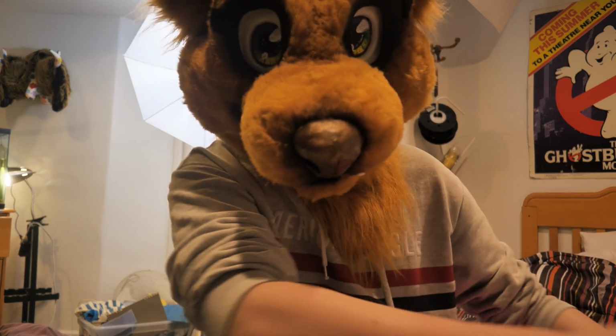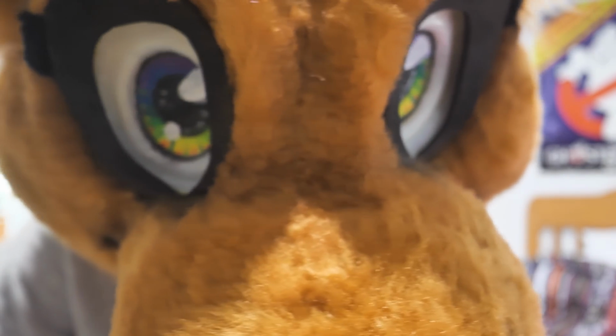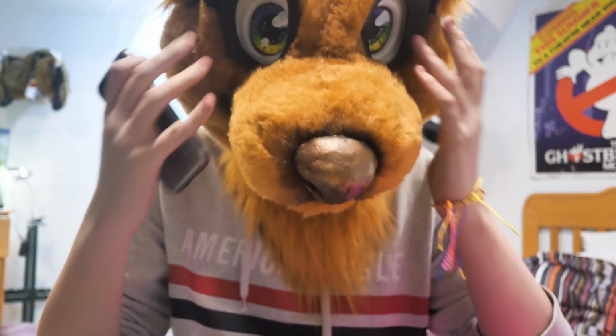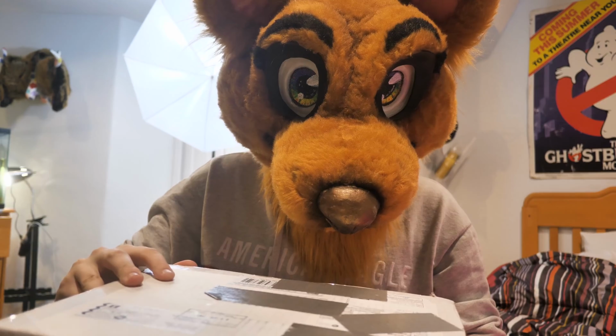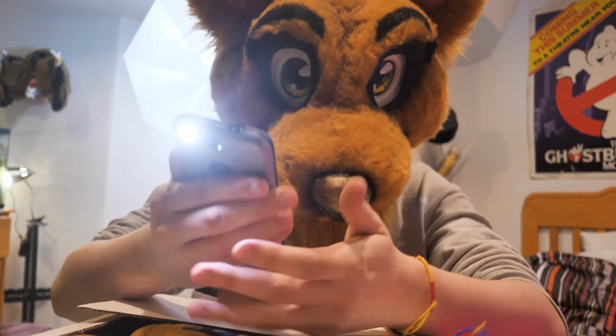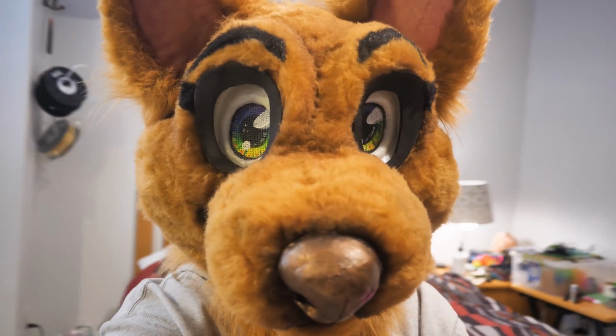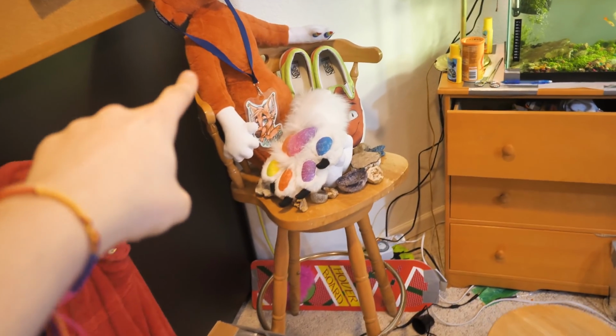Look at that autofocus, it doesn't sound super loud. So, I got a parcel. You wouldn't really know it, but there's no peripheral vision in these things. I can't see anything. Oh, there's my phone.